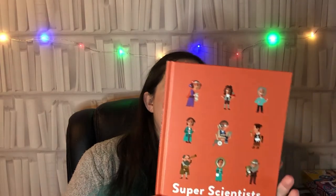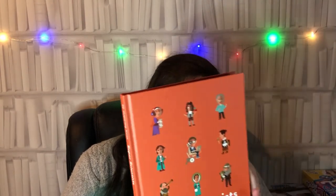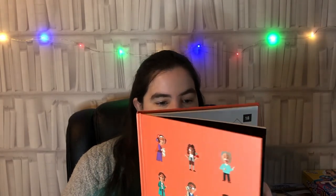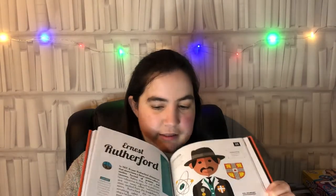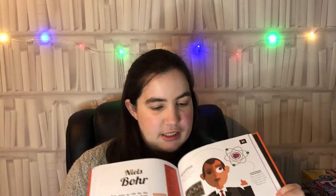Okay, so the second book we got is this Super Scientists 40 Inspiring Icons. This is $9.99 and it has some of the most important scientific minds of all time in here. So it's got Galileo Galilei, it's got Ada Lovelace, it's got all sorts of amazing scientists, Marie Curie, Charles Darwin, and each page has some interesting facts about them, and it's really nicely illustrated as well.